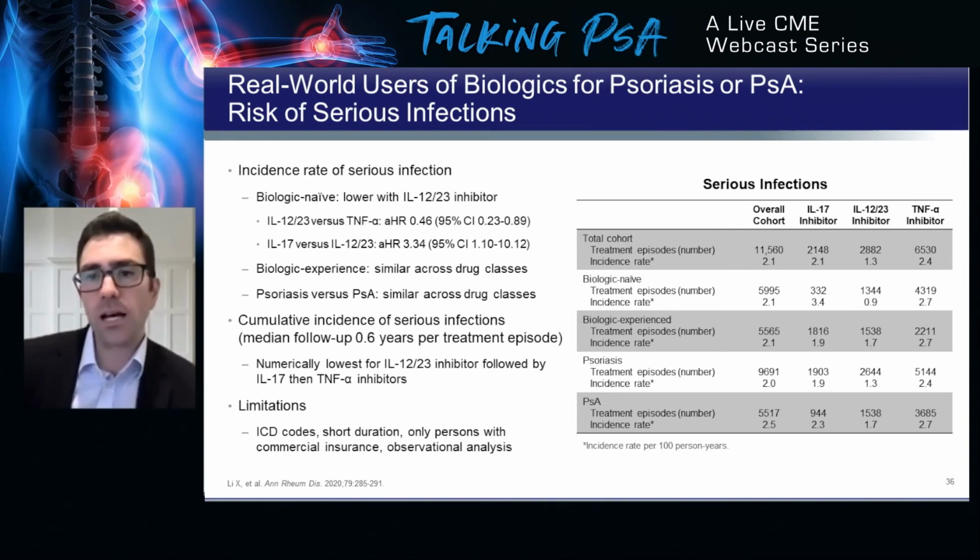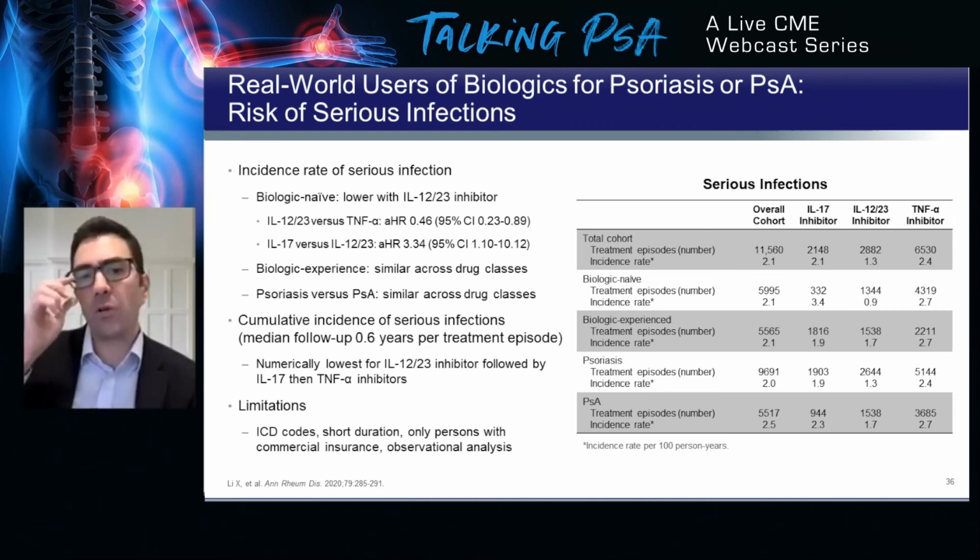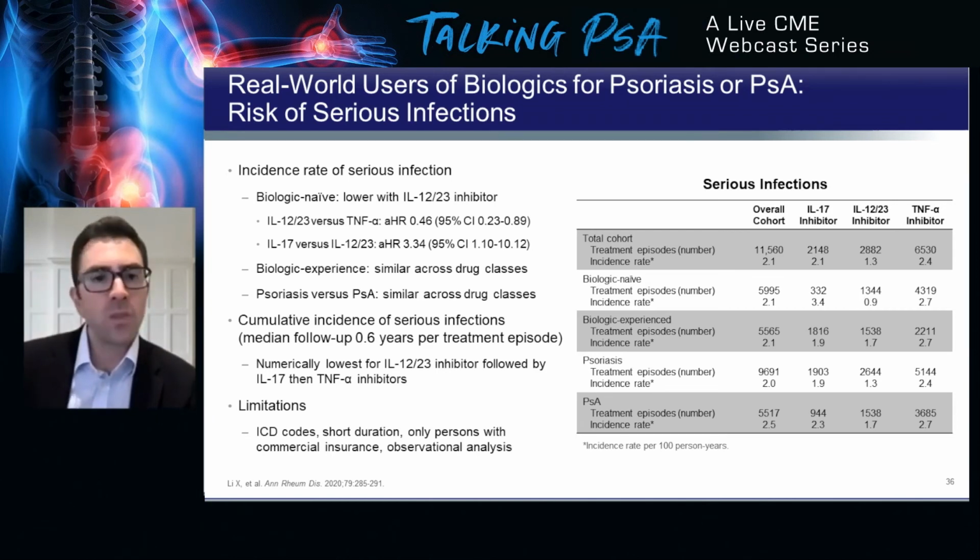And you get the sense, picking this apart again, that some of the risk was numerically lowest for 12/23, followed by 17, and then TNF. So we start to get a bit of a trend that I think is somewhat intuitive to what we've seen in clinic. Again, unfortunately, P19 IL-23 inhibitors are not listed. One might be tempted to lump them in with the 12/23, 17 class roughly by mechanism, although it may not be a completely fair comparison, of course, to what we have here.